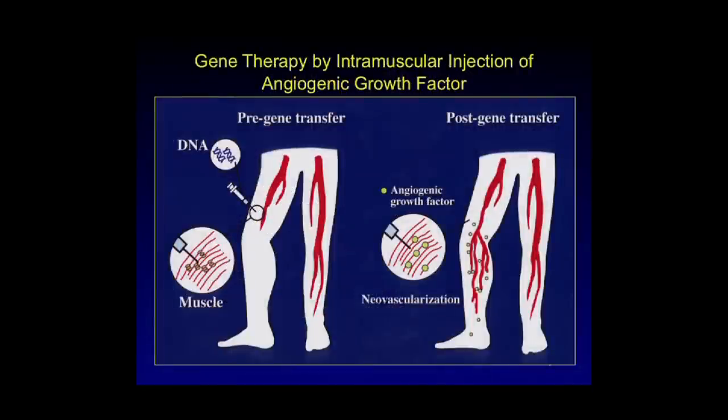So for gene therapy, in the vast majority of the trials, the patient undergoes injection of the gene into the ischemic limb. The expectation is that the gene, either the plasmid or the adenovirus, is taken up into the skeletal muscle, where the gene is transcribed and the respective protein is then secreted and then has its therapeutic effect.